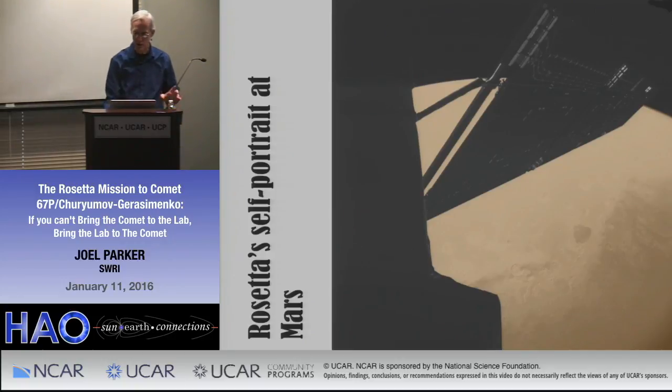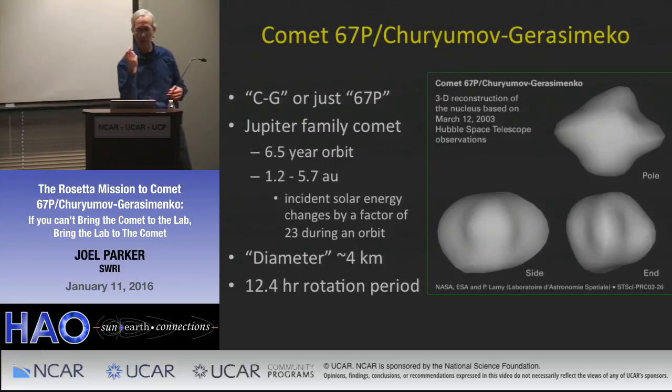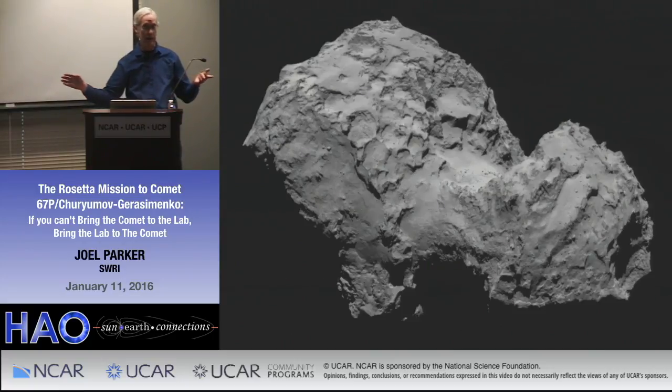So let me talk about our target. Chury, 67P. As I said, this was a Jupiter family comet. The best estimate we could get of the shape, and this shows our best estimate, was based on light curves. If you have a non-spherical object, as it rotates, we have the light curve, and as you see that light curve from different aspects through the orbit, you can back out what the shape might be that would generate that light curve. That was our best estimate of what the shape of 67P was going to be. That's what we thought we were going to get, and this is what we got.